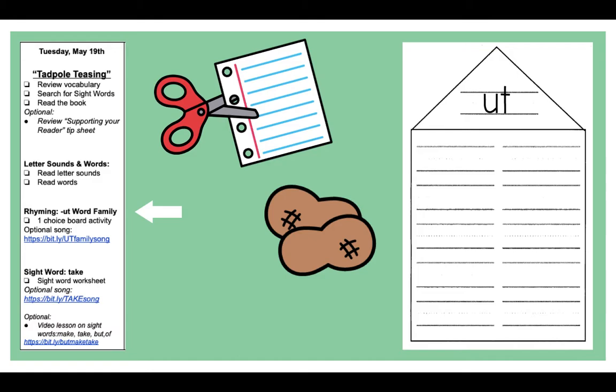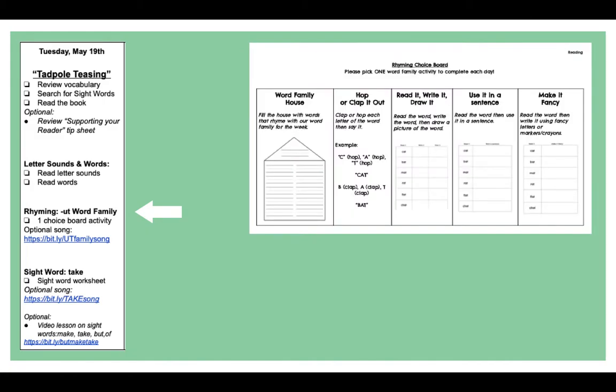Ooh, what about these? These are peanuts, or you could just say nut. Nut is an ut word. Ut. Nut. One more. Oh, yummy. This looks so good. A donut. That's another ut word. Donut. Oh, nut, donut. Stretch that out and put it in your ut house. And I bet you can think of a whole lot more ut words you can put in your ut house.